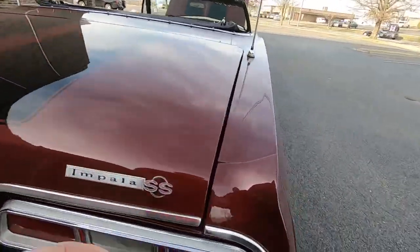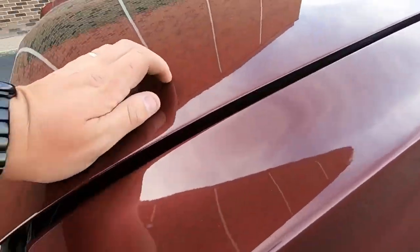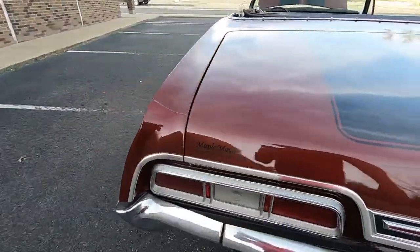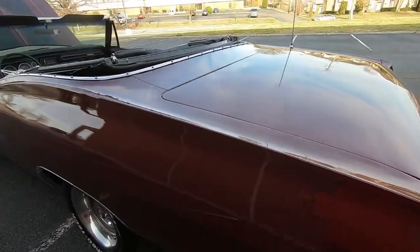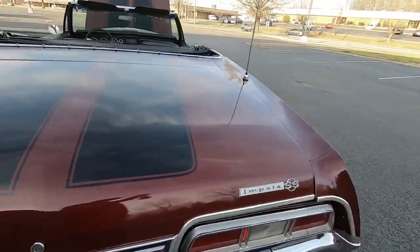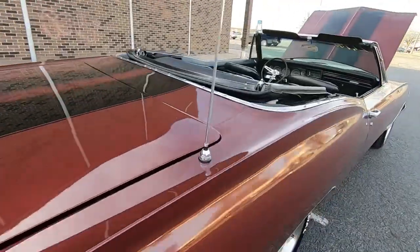The trunk is sitting high. Probably just out of adjustment. This side's sitting pretty flush. It's actually a little bit low on this side. Trunk lid itself looks great.